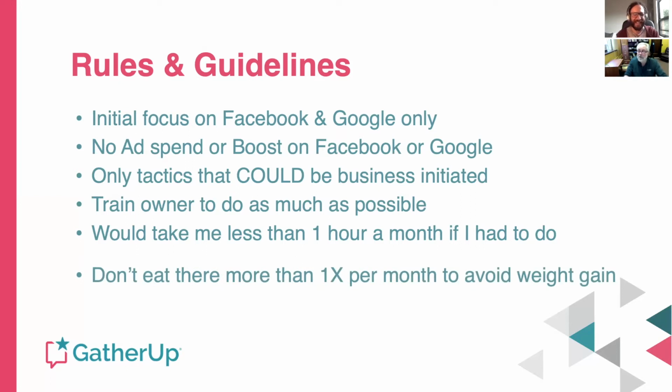The other goal was to not eat there too often, because I did have chicken fried steak once and it was a killer. I had indigestion for the next day.